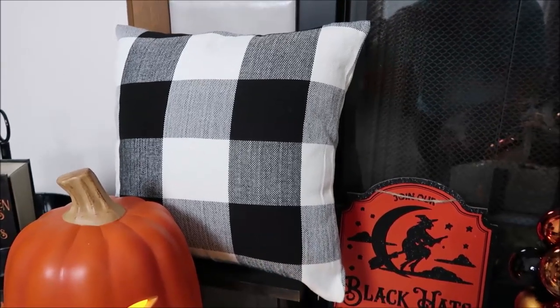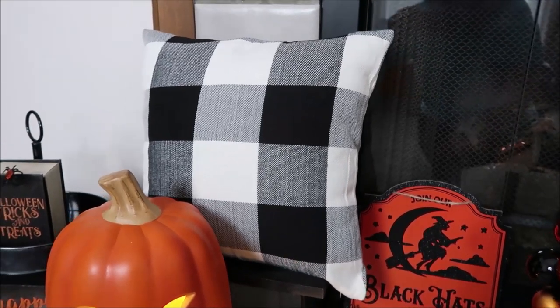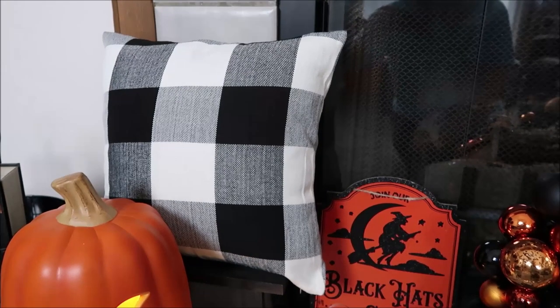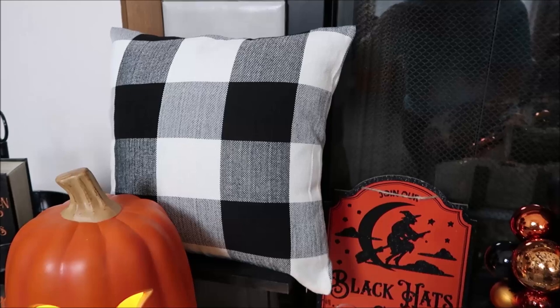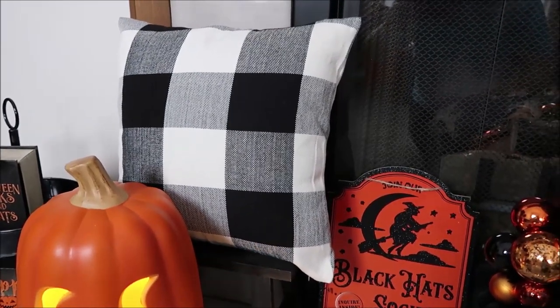And then I just bought these pillow covers. I covered an older pillow that was blue, and I'm really happy with it. They were only like $9.99 for two, and they're 16 by 16, which is what I needed. And those came from Amazon. And if you're interested in these, I can find the link for it and link it below.